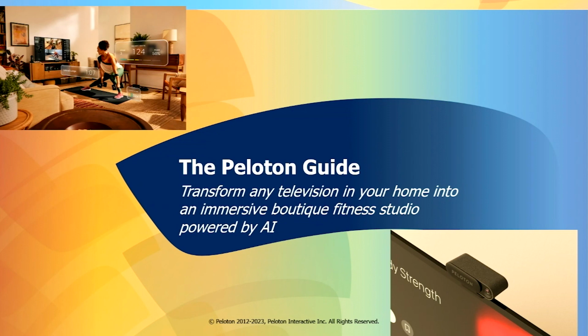While there are many interesting features on the Guide, there are a couple features that I'll be focusing on today. One of them is the smart framing, and the second one is the movement tracker. Both these features are powered by computer vision, so I thought it would be pretty interesting to cover them in more detail.